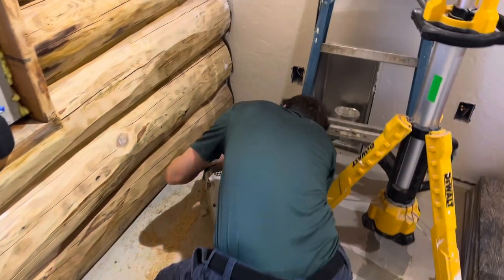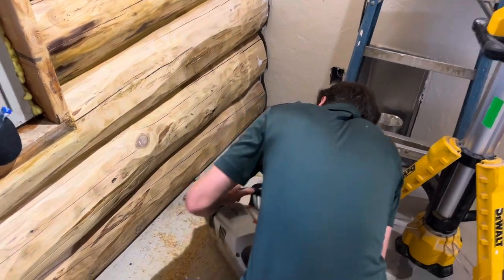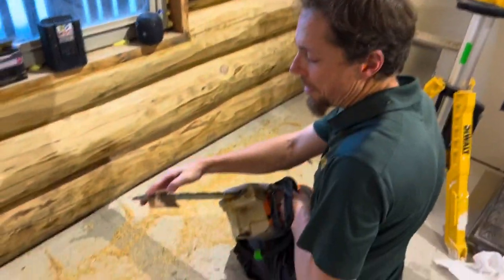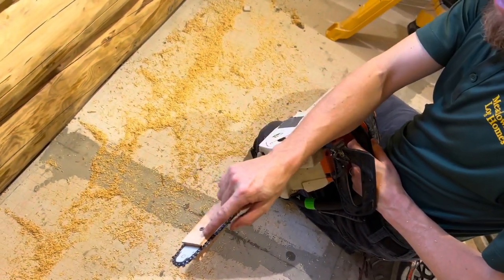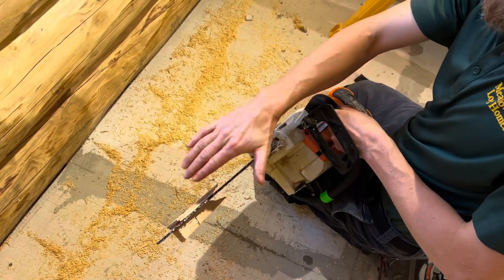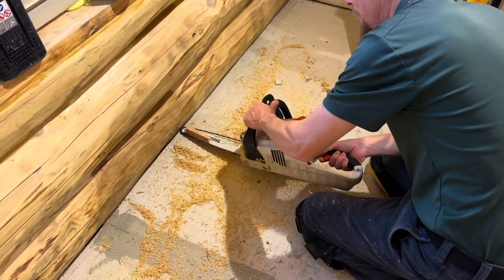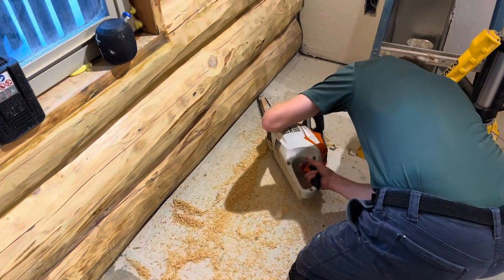Making a slot for the tile to go into the wall. What I did here is I put, there's a hole in the bar, and I put the right thickness shims right here, screwed it to a block up here, and that creates my correct height. So when I slide it along here, it's the right height off the floor. So I cut that all the way along, and I'm just having to tilt it a little bit to get a little bit lower out of there, get it all cleaned out.